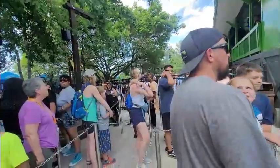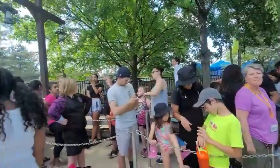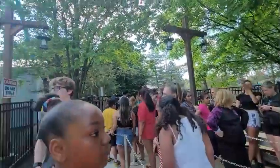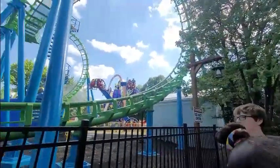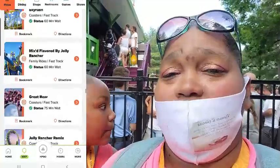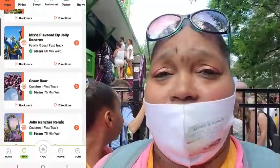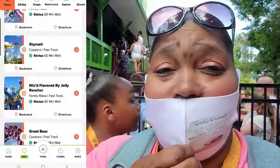And just look around. We're way in the back of the line, and this is just to get onto the Jolly Rancher Mix. The Jolly Rancher Mix line is all the way up there. And there goes the Jolly Rancher Mix. Okay guys, as you can see, if you look on the side right here, we have posted the wait times for the Jolly Rancher Mix. And the Jolly Rancher Mix right now is standing at a 60-minute wait to where we're standing.